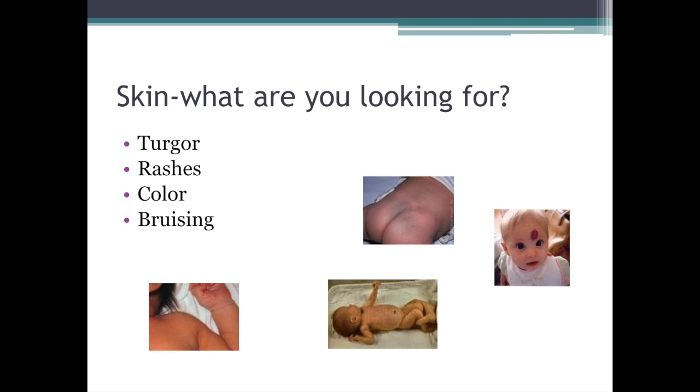You do not want to accuse a parent of being abusive when you see these because they are a birthmark. Similar to the one on the far right, that's a strawberry hemangioma that's quite large. We hope that that'll go away on its own, and if not, we laser it after the baby is about 1 to 2 years old.